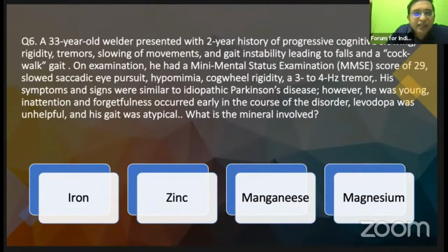So it is regarding a 33-year-old welder who presented with a history of cognitive slowing. That is all regarding Parkinsonism. So a welder with Parkinsonism and all the features of Parkinsonism, and with an atypical gait, which we call coke walk gait. So he walks like a coke, that is with a toe hyperextension, manganese. So there is more to this.